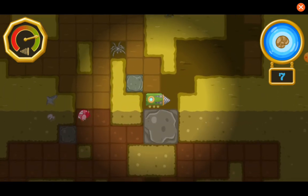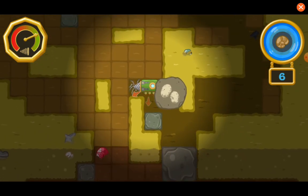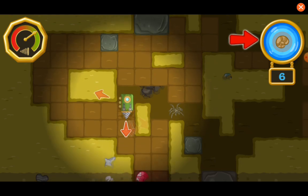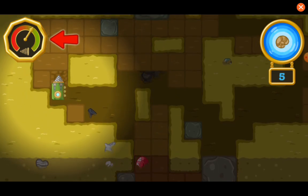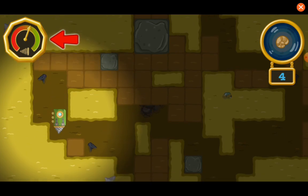There are 7 fossils in this area. Let's find them all. Watch the fossil-o-meter. The brighter the meter is, the closer you are. The drill strength meter shows how much more we can drill. If it runs out, we'll need to return to the surface for repairs, so keep an eye on it.